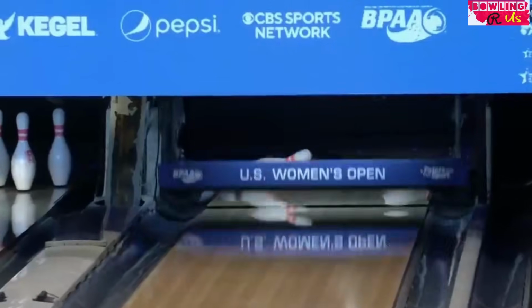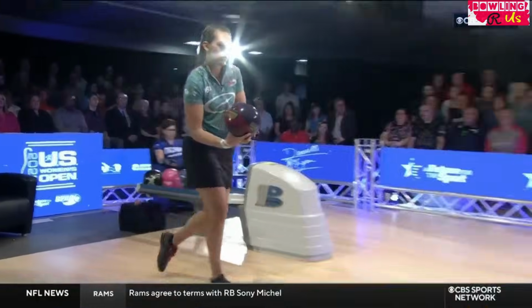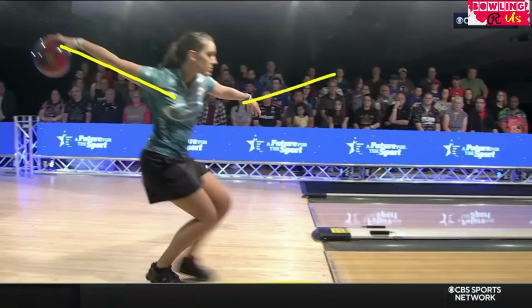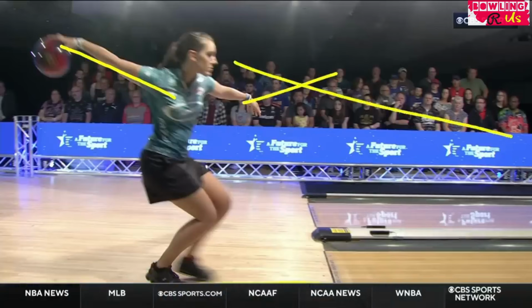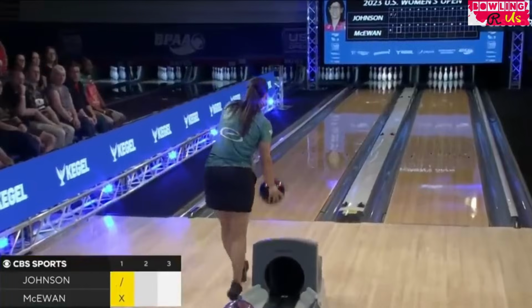Let's find out here. Late 7-pin, down it goes for a strike for Danielle. This week, Danielle takes 5 steps. She actually has a very, very short slide. Look, from here to here, it's only about 2.5 feet, but she loads up from the top of the swing. Her left arm is out to the side, and her eye is eagle focused towards her target. Great physical game, one of the best out here on tour.